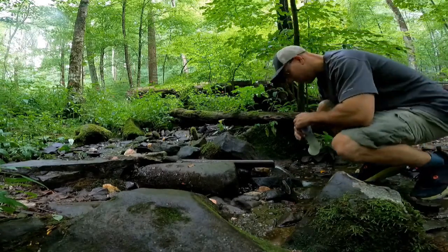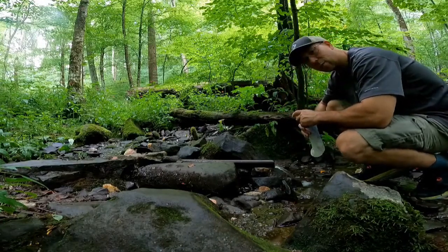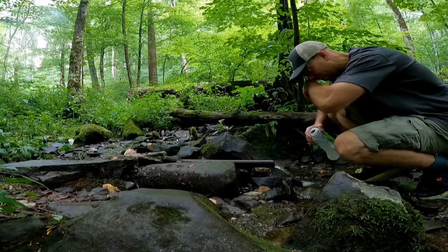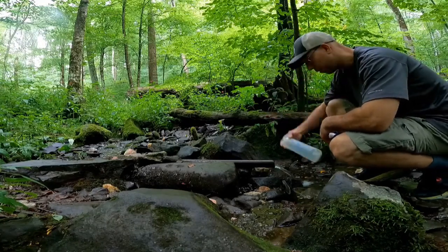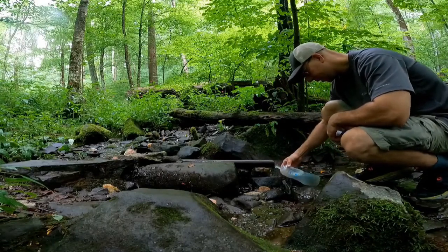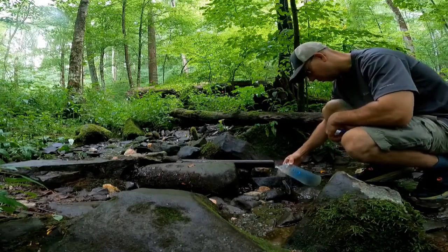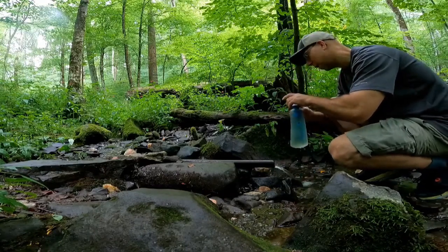So I'm getting some water here from the pipe spring at the Birch Spring campsite, campsite 113 in the Smokies, right off the Appalachian Trail. And top off my Katadyn BeFree. That's a good flow. It's a real good flow in the spring coming out of that metal pipe.